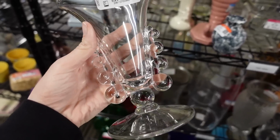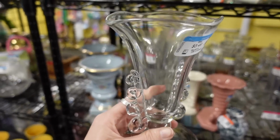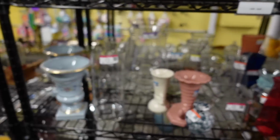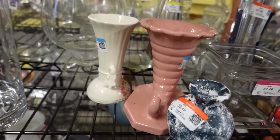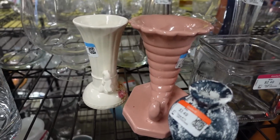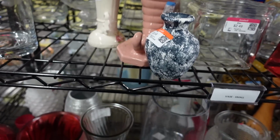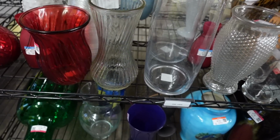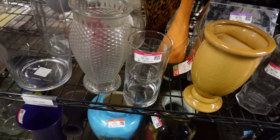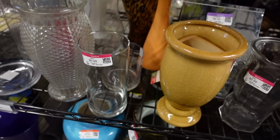I did go through the shelves at least one more time, and I spotted this vase here, and I suspect that this is made by Heisey. I think it is a fan style vase, but I'm not sure on that. There were a few other vases here. They were nice shapes. They could be something, USA pottery, but I didn't see a high resale value there. They weren't interesting enough shapes. I'm checking for crystal. That's what I'm doing right now.